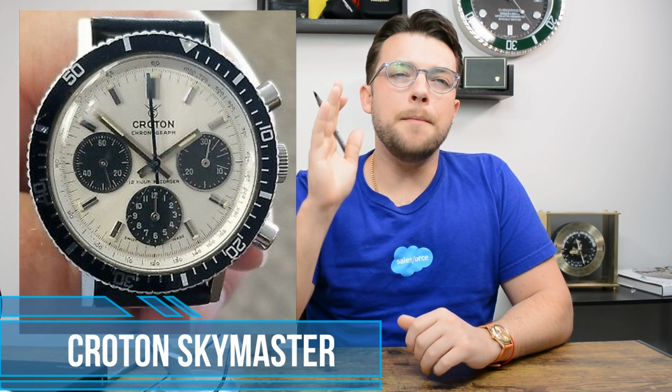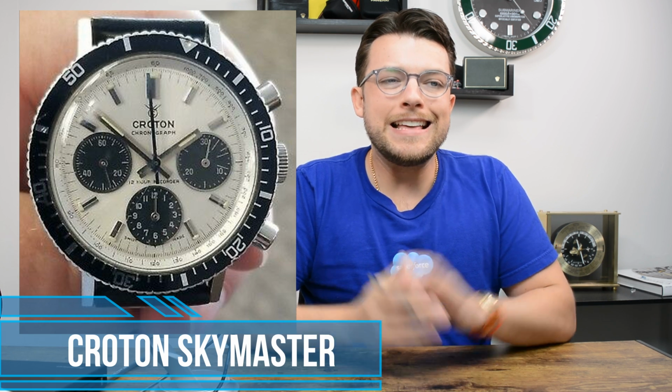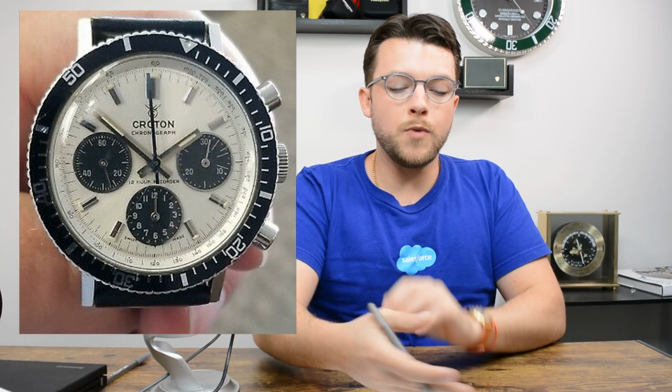The next one is also very cool, very charming, and I could easily recommend this to anyone looking for a vintage Daytona alternative under $4,000. A Croton chronograph, sometimes referred to as a Skymaster. They also consider this sometimes to be called the 12-hour marker because it keeps track of the chronograph in 12-hour increments, which was a big deal, honestly. Tri-register chronographs, double pusher, were solidified as the optimal chronograph layout when the Valjoux 72 really had its heyday during this time with the vintage Daytonas, as well as some of these options here.